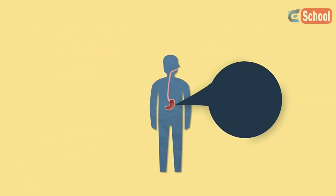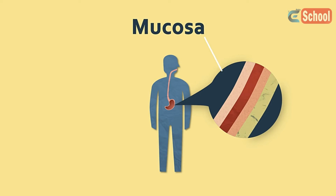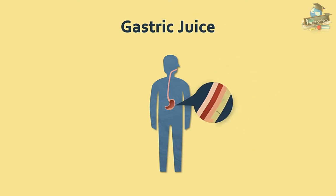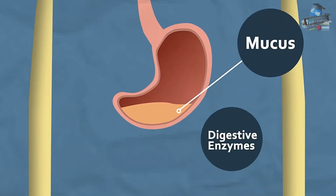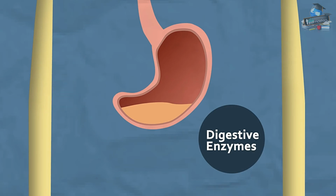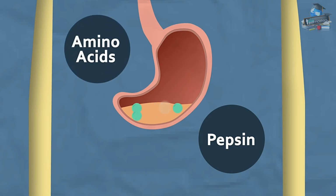The innermost tissue in the stomach is called the mucosa. This layer contains cells that secrete something called gastric juice into the stomach. This isn't the kind of juice that I would have with my breakfast in the morning. It contains mucus, digestive enzymes, and hydrochloric acid. The enzymes are used to chemically break down the food. The main enzyme released is called pepsin, and it breaks down protein in the food into amino acids.